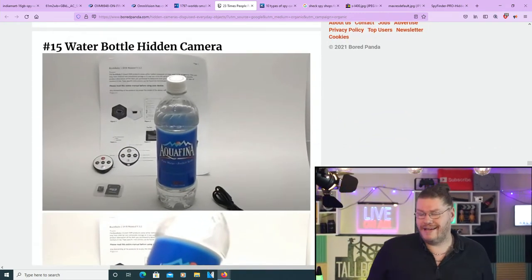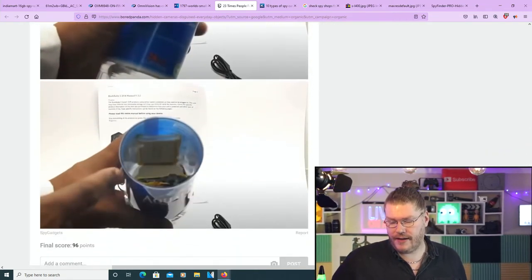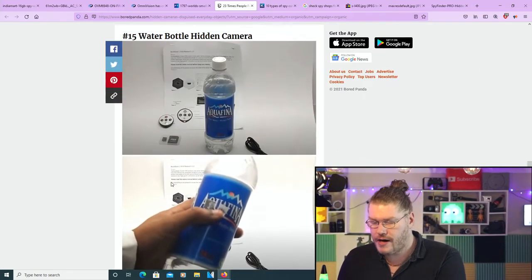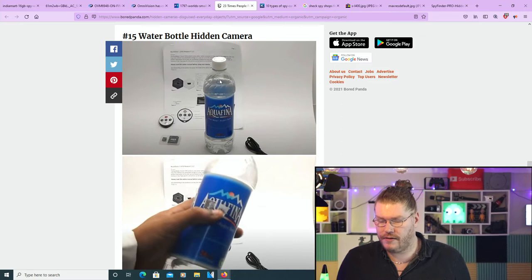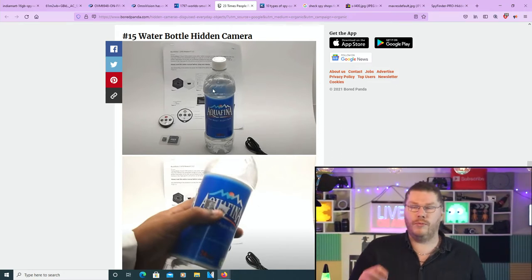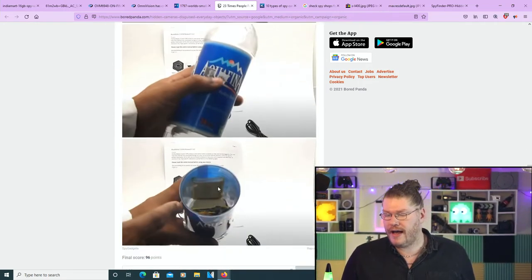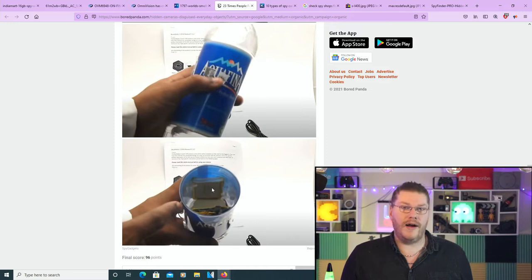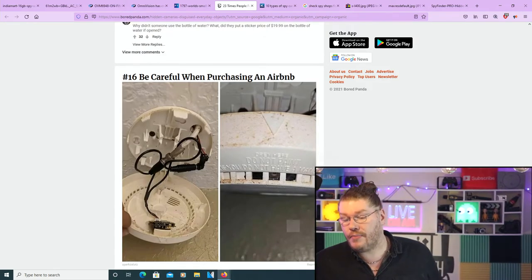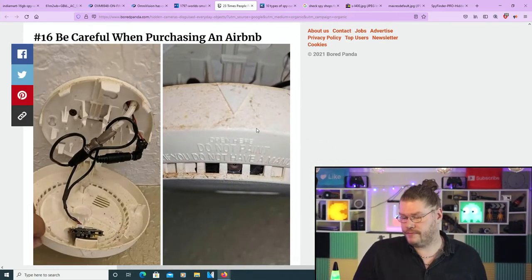Water bottle hidden camera. Interesting. Wow, so you take off the top, right? You're able to take this bit off here. This is the only bit that would have water in it, and it's a removable bit. So this thing right here removes from this bit right here, and that's the dry bit where the internal components are. That's freaky. Be careful when purchasing an Airbnb. This seems to be a common occurrence.